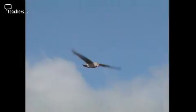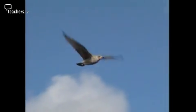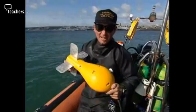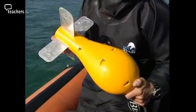Most shipwrecks sink to the seabed and are lost forever. Undersea adventures take people diving in search of wrecks. But how do they know where to dive? This is the most important piece of equipment we use. It's a magnetometer. It detects magnetic metals under the sea, and that's usually enough for us to find a shipwreck.